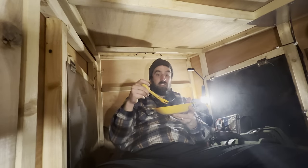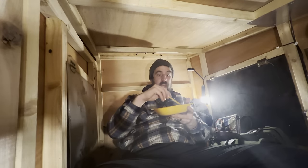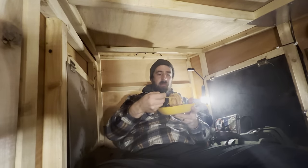There are a couple owls going nuts out there. Yeah, believe it or not, those are owls. I've heard them before at the A-frame.